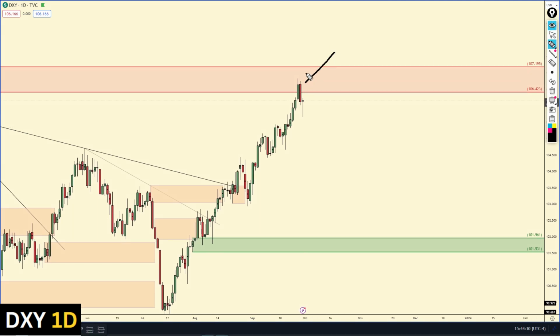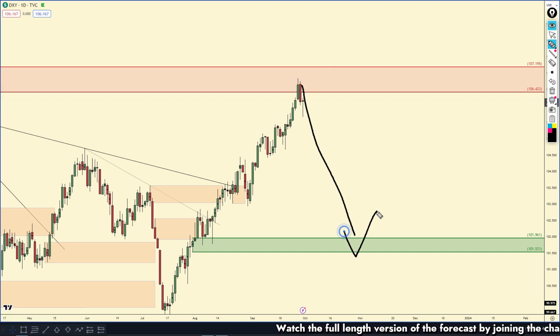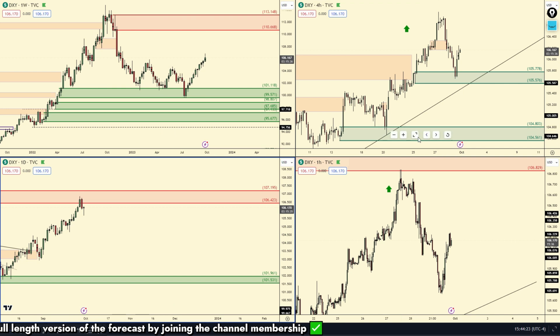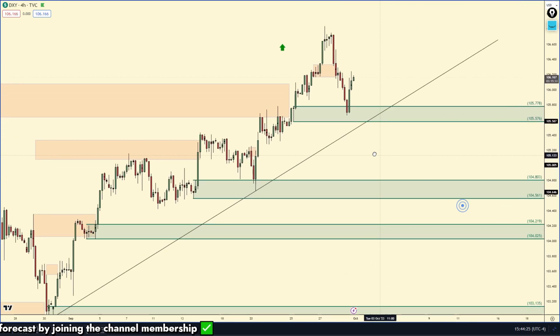Not really a supply zone that I expect to see price hold. Now, yes, we have seen the reaction off of it, and I think we could go down pretty low, but I don't think that this is going to be the supply zone that pushes price all the way back down to the lows. Because like I said, I've seen no evidence that price is really turning around. That's actually more clear here on the 4-hour chart.